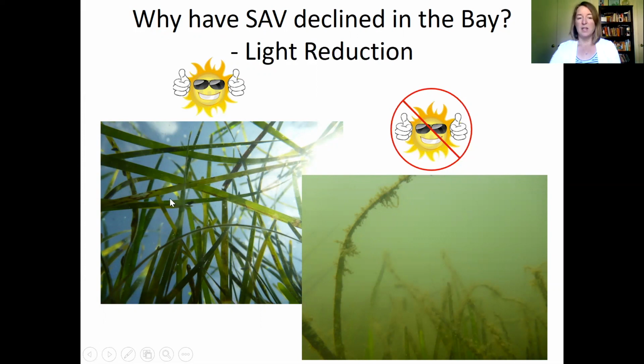This is what we would like to see. This really clear water here is just looking up through this eelgrass bed. Oftentimes this is what we see though. You see the algae is just clouding the water, and these epiphytes are growing and shading the leaves, so they are not getting enough sunlight to survive.